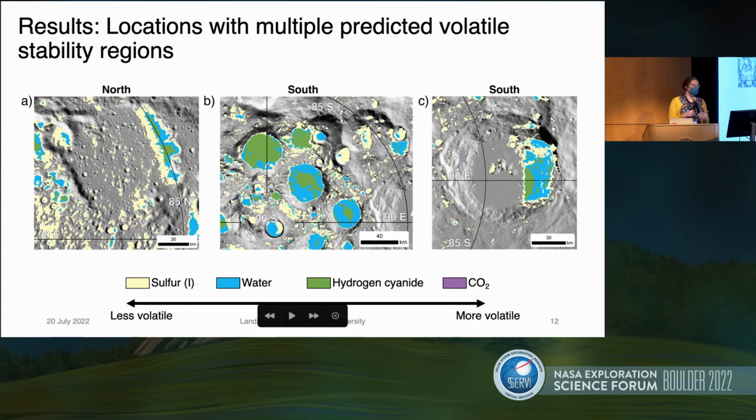Also, it's something that if you want to use this water for astronauts, you really don't want your astronauts coming into contact with. And if you don't know why, it's an Agatha Christie-like murder method. So we don't want astronauts in hydrogen cyanide, or we want to make sure we know they're there. So sulfur is in yellow, water is in blue, hydrogen cyanide is in green, and CO2 is in purple.